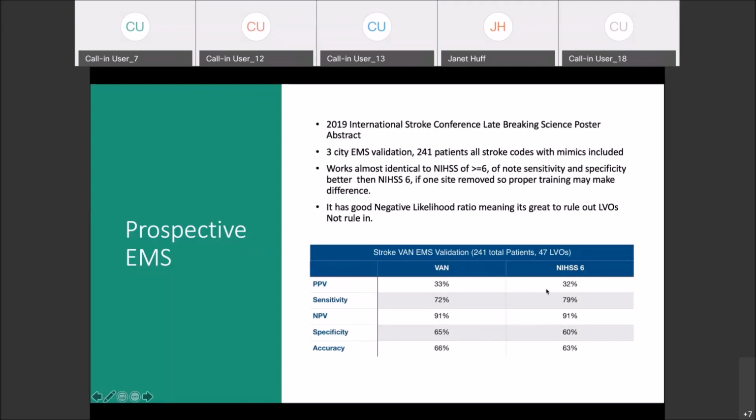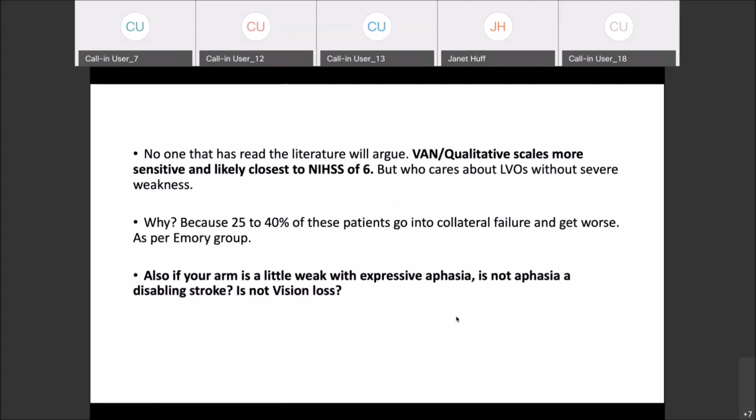Now we'll talk about ways to be more specific in a second, but the point is that VAN does work like the guidelines, which say you should be screening patients with an NIHSS of 6 or greater with a CTA for an LVO, and that's basically how it works. Some are like, okay, fine, but who cares about the LVOs with an NIHSS between 0 and 10? We just want the ones greater than 10.